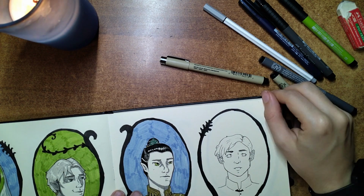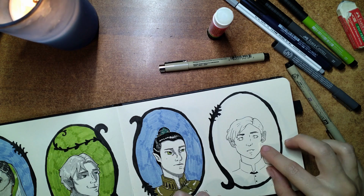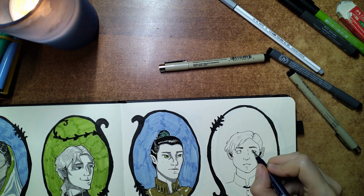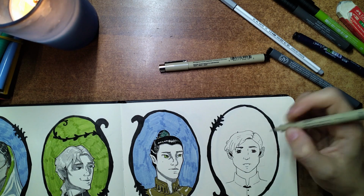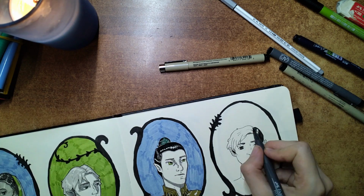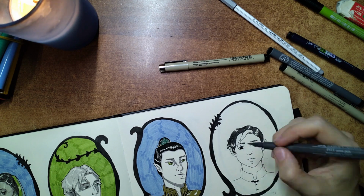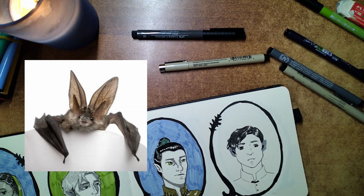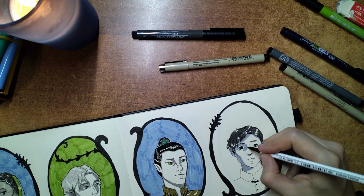After all, Pinterest is full of pictures of cute little bats cuddling people's hands. So I decided that this elf is still a student at Owl's school. His mutations are focused on his ears because I chose a bat species with large ears and visible veins, which I found really interesting, and so I recreated them in this portrait.